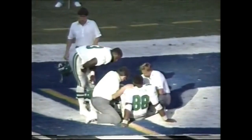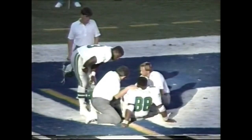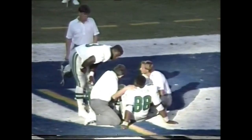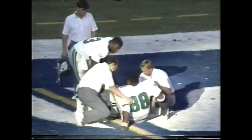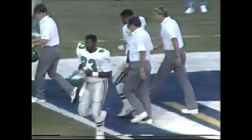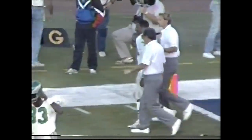And as you look at the trainers work on Keith Jackson, it was interesting when we talked to him at the hotel the other day. He was walking around then with a stimulator. That's right. What it was doing is putting a little painkiller into the leg, but as well stimulating the ankle and all the muscles surrounding it. Jackson has 4 catches today, 35 yards. He did drop too early.